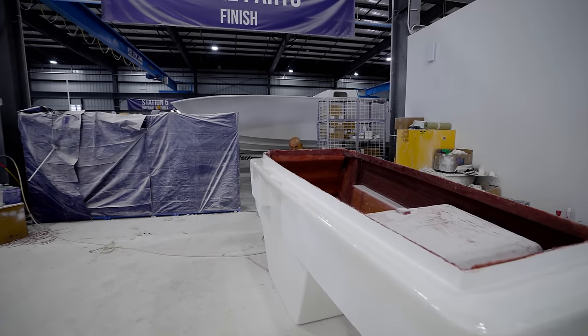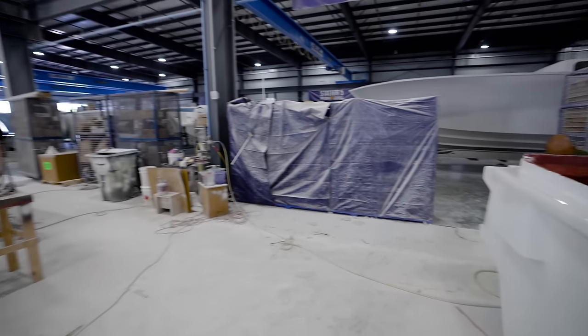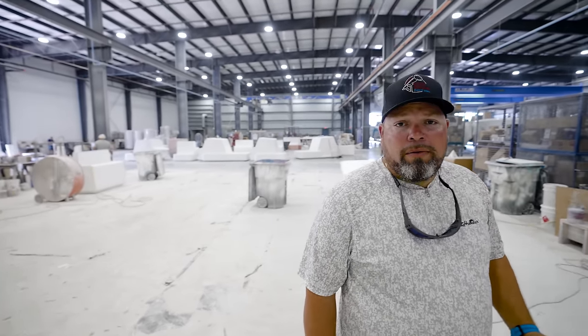So where does the cutting happen? So that's all the way at the beginning of the factory, at station one, all that. That's where the cutting shop is. I'm sorry, station two. So we have way more to go. Yeah, we have a lot going on right here, right?